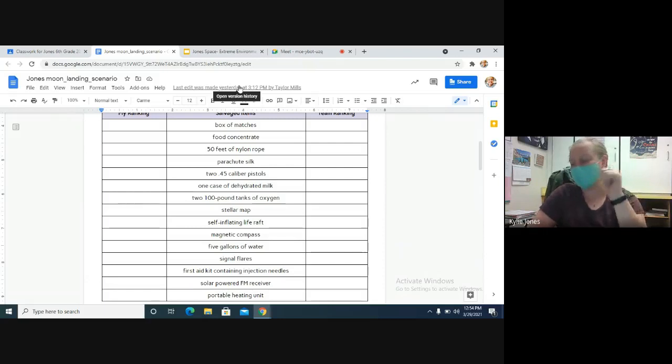A box of matches. While you're thinking about these and ranking them, think about where you are. You're in space. There is no oxygen. You have no gravity. You have to go 200 miles. What's going to be most important? What's going to even work in space? No oxygen? Well, you have a spacesuit. You're in a spacesuit. Well, okay.